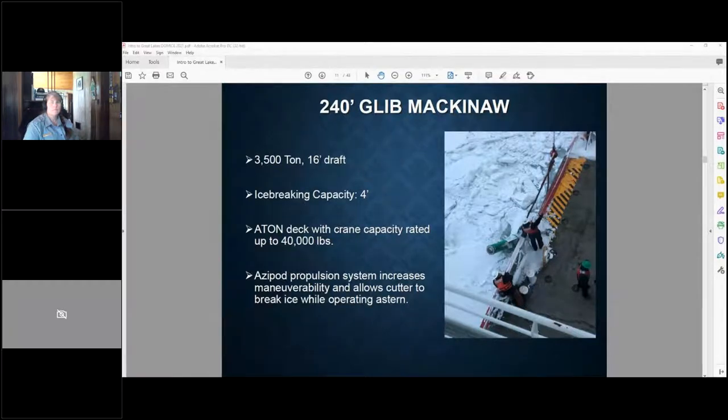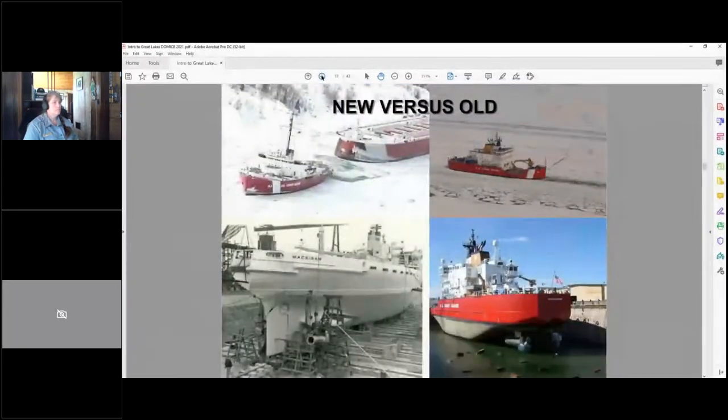She's not a regular screw boat; she doesn't have a propeller on it. If you go to the next slide, the bottom two pictures there, you'll see what I'm talking about. The old Mackinaw, twin screwed. The new Mackinaw has what we call azipods. If you think of what a trolling motor might be, the azipods are actually positioned in the direction you want the ship to go.